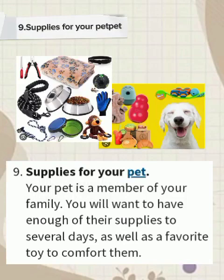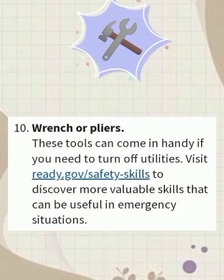Ninth, supplies for your pet. Your pet is a member of your family. You will want to have enough of their supplies for several days, as well as a favorite toy to comfort them. Tenth, wrench or pliers. These tools can come in handy if you need to turn off utilities.